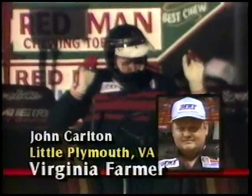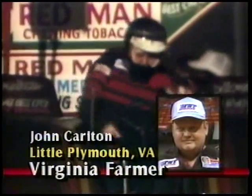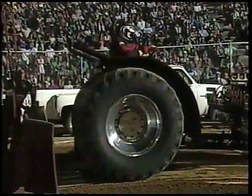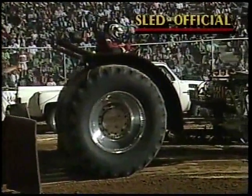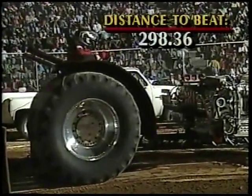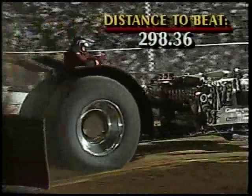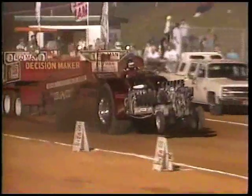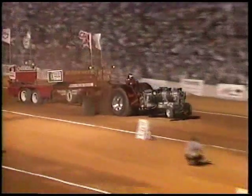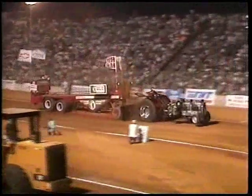Here is the Virginia farmer, John Carlton, 4 Chevy engines on an Engler chassis. Now, Carlton relies again on the same type of engine combination that Fred Freeman did. In Freddie's interview, he mentioned the high horsepower engines. Well, you might think horsepower is horsepower, but that's not always the case. We'll explain a little bit later. These guys are relying on the cast iron block Chevrolets to make their horsepower, and it seems to be working great here in the Bluegrass State.